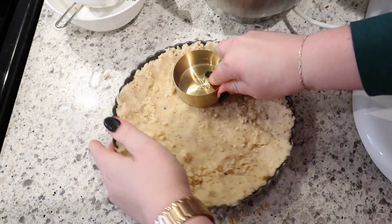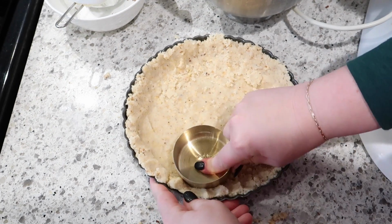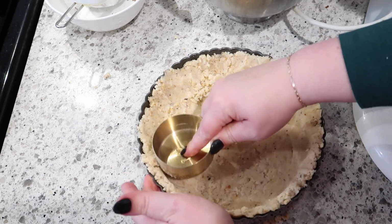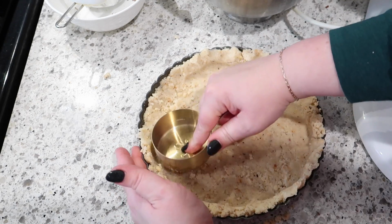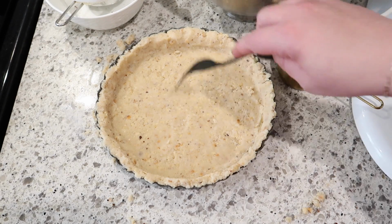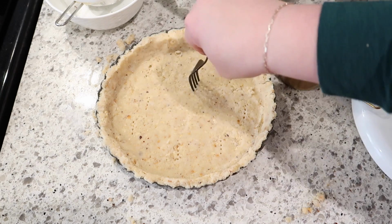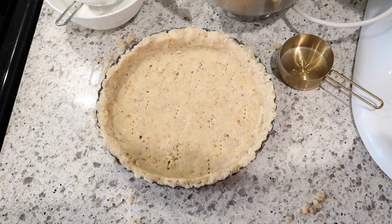Okay, and then I'm just going to use the bottom of a measuring cup to flatten this out and even it. You can really use anything with a flat bottom. But this is easy because you can get up in the corner and really push that crust down. Okay, so now that our crust is pushed into the tart pan, I'm gonna prick the bottom with a fork, and then we're gonna stick this in the freezer for 30 minutes before we par bake it.